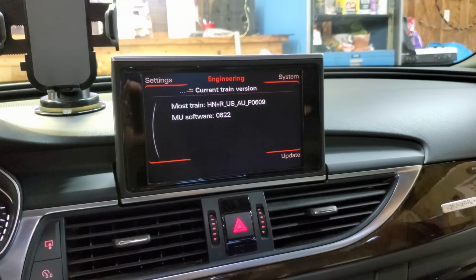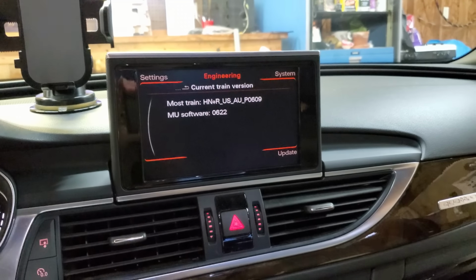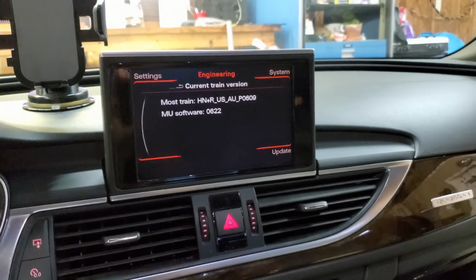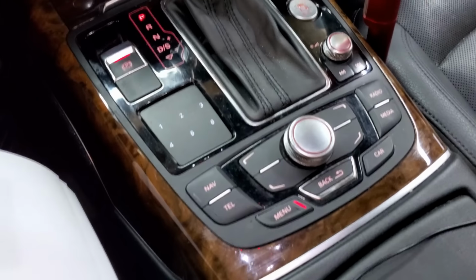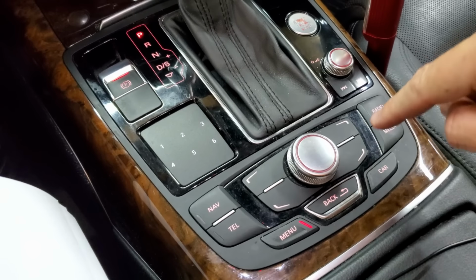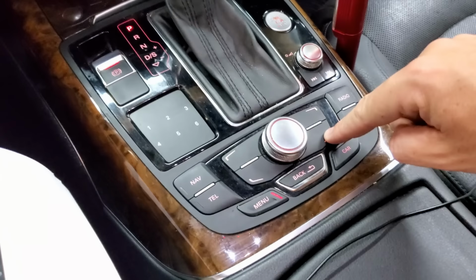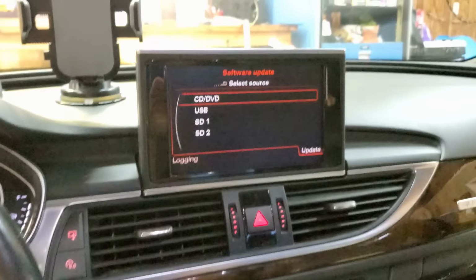You can see on the screen, it's the bottom right. Those words with the red lines underneath them correspond to these four buttons around your knob. So this one is going to coincide with update on the screen. So we're going to go and press that. And it brings up this menu.